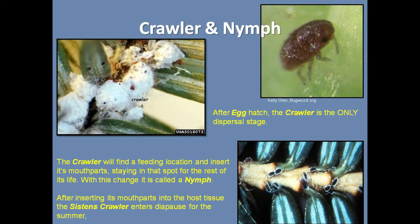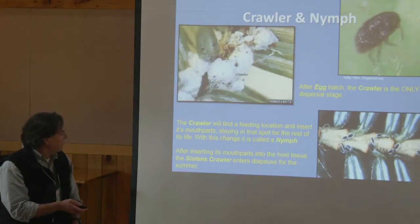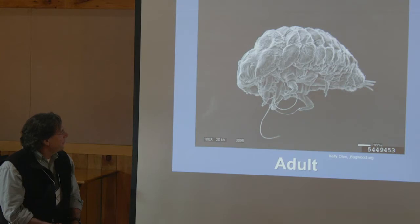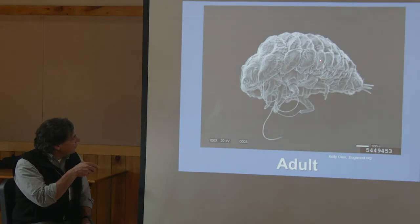You can see it's right at the base of the needle. You'll get one, two, or here's a whole clump of them at the base of the needle. That's pretty intense density right there. So this is what the adult looks like, in electron microscopy. These little glands up here, they produce the white woolly stuff. And the mouth parts here, you see they're all wrapped up.